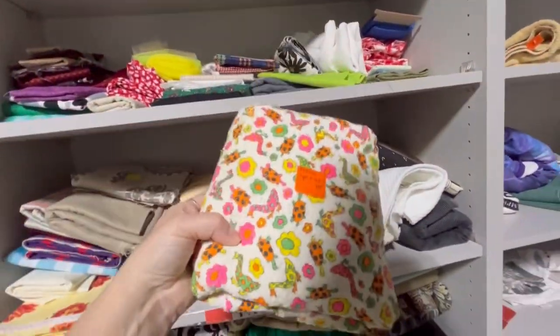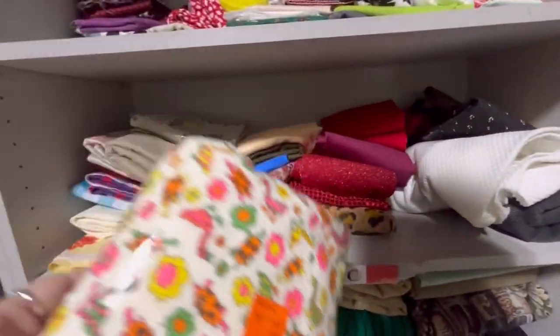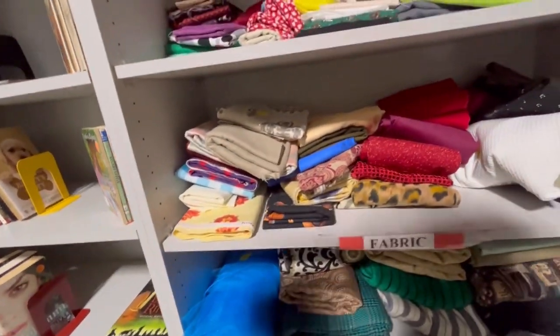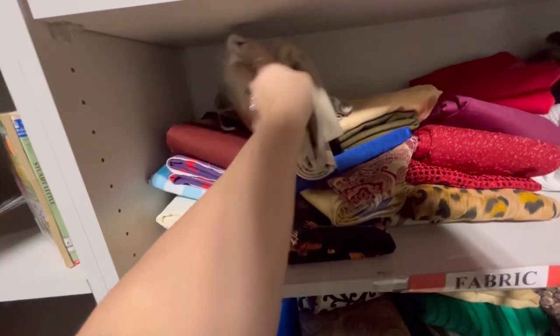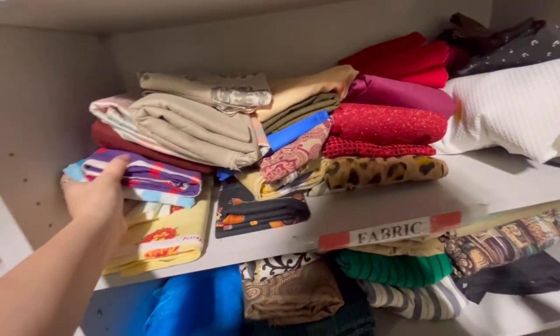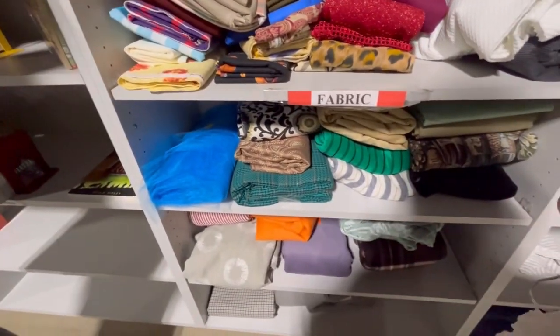Look at that. It's cute. Your flower sheets got wiped out. Flower sheets? As soon as I walked in, the lady had them. I didn't see them. No, she had them when we walked in. I didn't see them in the picture.